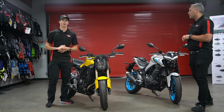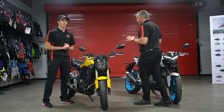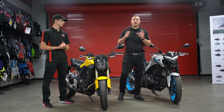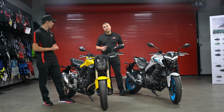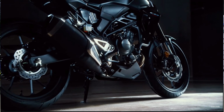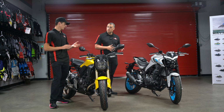Yeah, so we're looking at 31 horsepower over here on the CB300. Yamaha's calling it an estimated, but we're looking at 41.5 horsepower here with the Yamaha MT-03. So that's significant. That's a good horsepower gain over there. Torque over here on the CB, we're looking at 20.3 foot-pounds of torque. 21 foot-pounds of torque here on the Yamaha. So again, a little edge to the Yamaha.